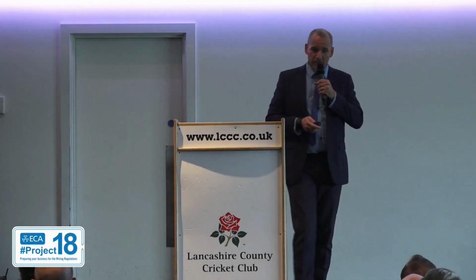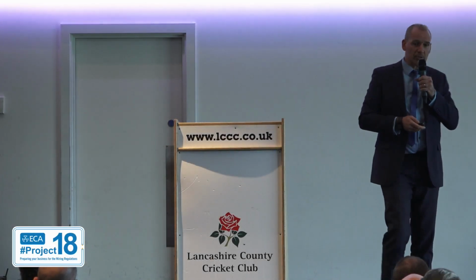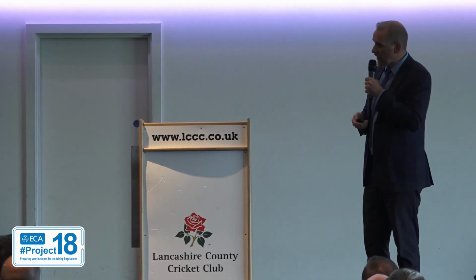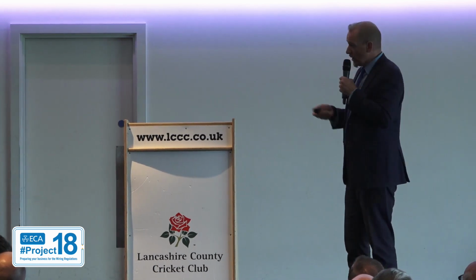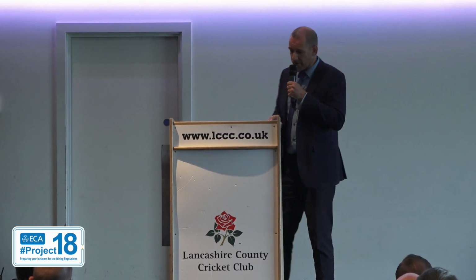This is the main change. This is a significant change for us as an industry, and I think it will probably impact everybody within this room, from us as a manufacturer, but for you as the installers as well. It'll also impact the architects, the specifiers, the designers, everybody that's really involved in these kinds of projects.